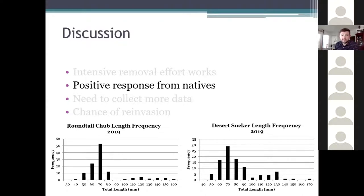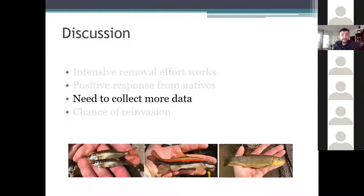Also, the native amphibians have had a boom in their population. There are just frogs everywhere. But we do need to focus on collecting more data on native fish, which we are doing, of course, we're implementing that. It was a problem that before this point, we just weren't collecting it, and we were just focused on removal because there were so many green sunfish in there. But we're gonna be collecting data at least once a year, and then we'll be able to draw some meaningful conclusions from the length frequency data and just population data in general.